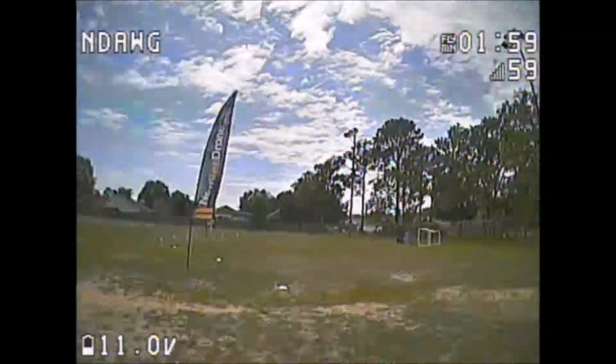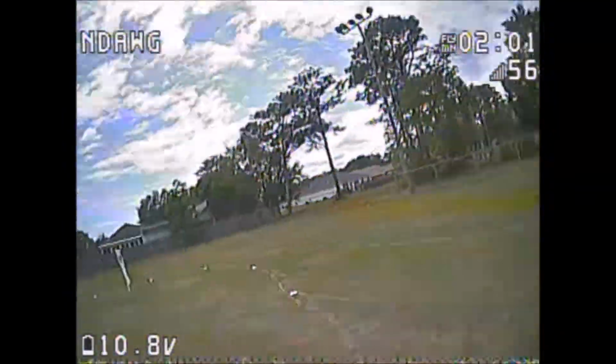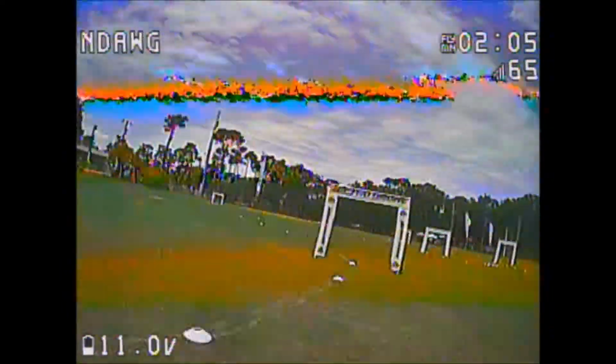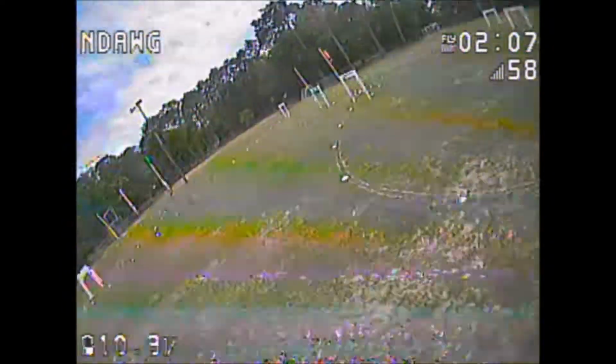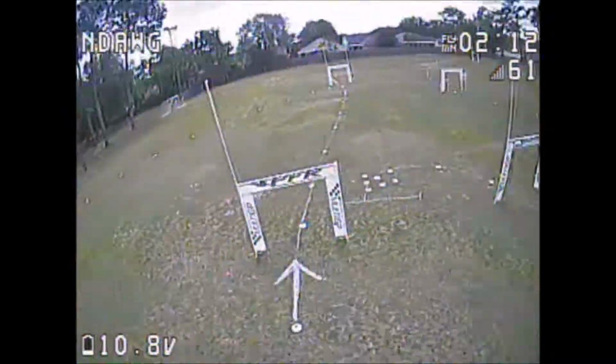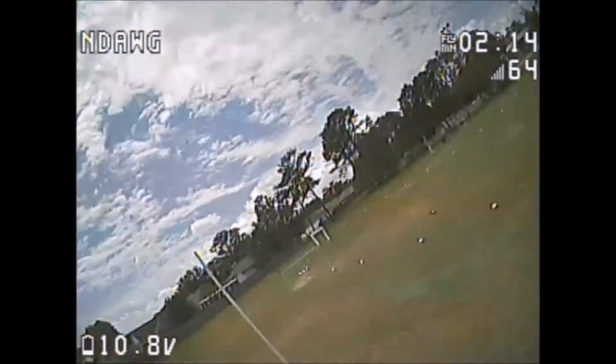Something I've been working on, but definitely that's a hard habit to break, especially when you're flying in the heat of the moment. It's hard to keep it in the front of your mind that you need to make those turns faster, but it's something I'm working on. Of course, need a lot of practice on the corkscrew as well to be able to navigate that faster.